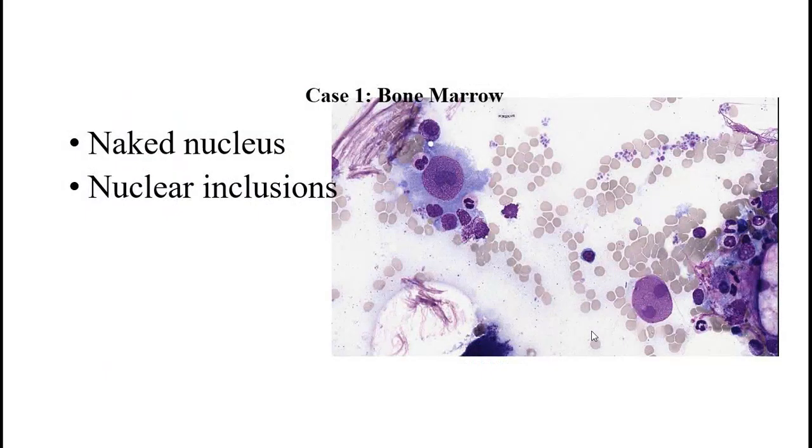Interesting in this bone marrow is that as we scan the slide, there are lots of these naked nuclei with very prominent nucleoli, and lots of these granular structures inside this naked nucleus. And this naked nucleus reflects a degenerating cell, which shows a little bit of cytoplasm and the same granularity with a little bit of nucleoli. So we call this the naked nucleus, and we call this a nuclear inclusion.